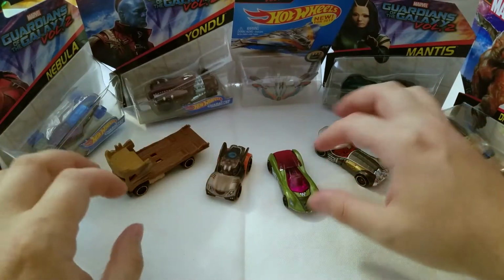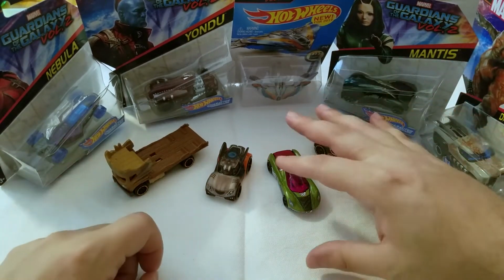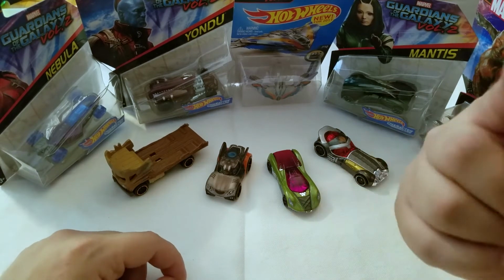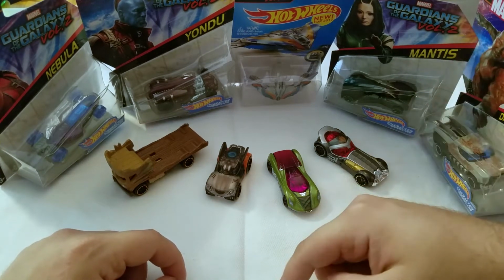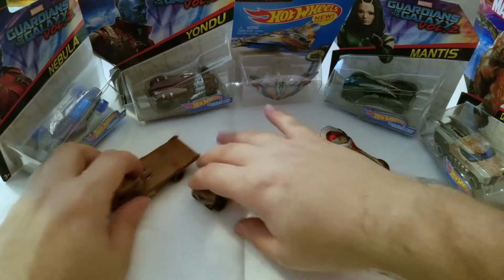Alrighty, guys, so we have some of the older ones and some of the newer ones. I'm going to go through it similar to how I did the Rogue One character car overview. If you haven't seen it, click the little guy right there. These four are from the original series.